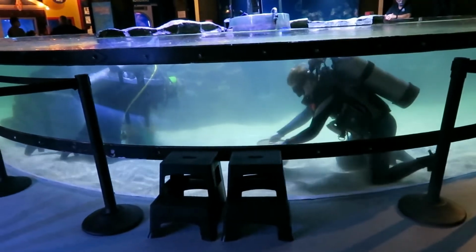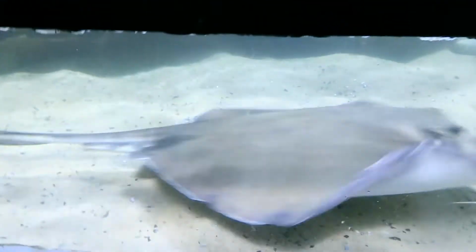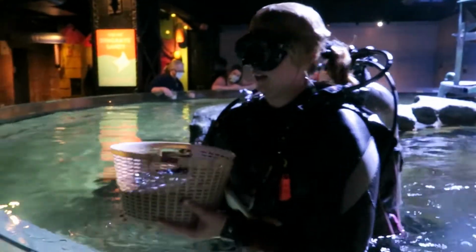And also today, we periodically go through and sift out all the sand because these guys, one of their favorite things to eat is mussels. So we have to sit here and collect that periodically from time to time and pull it out of the exhibit. In about an hour and a half or so, this will be crystal clear again.